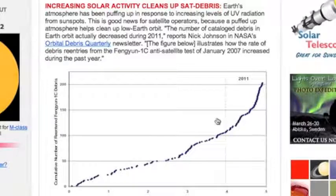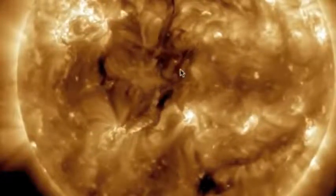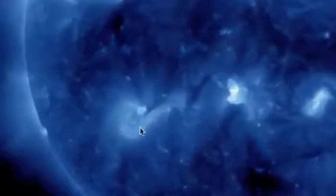Folks, this right here is a chart of the debris that is coming back down to Earth caused by our atmosphere, ionosphere, being juiced up, expanded, creating more friction, causing these things to come down. It's all about the increased solar activity. Speaking of which, right here on the center of the sun yesterday, we had a little eruption, and it is going to be geo-effective in a few days.